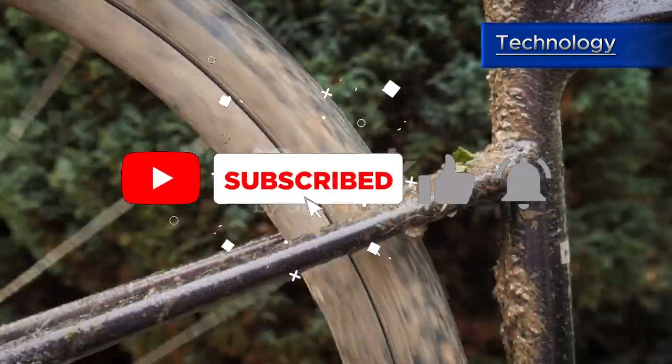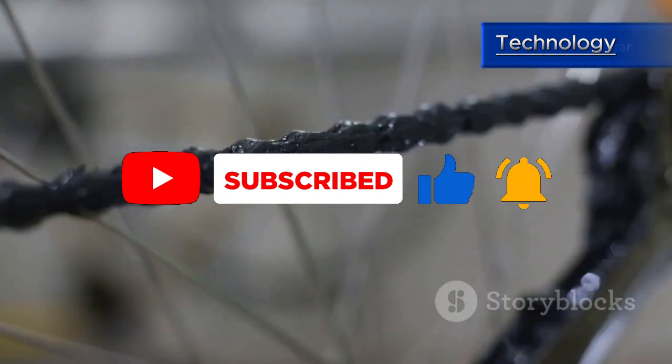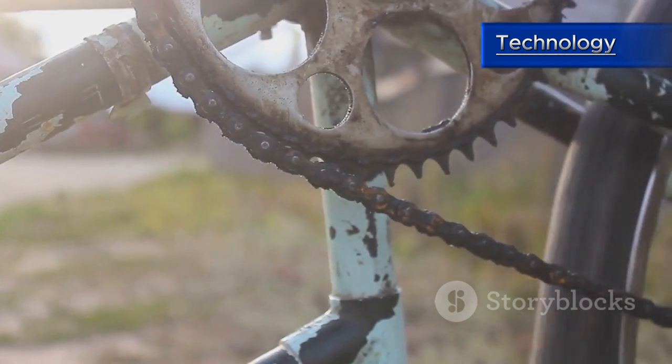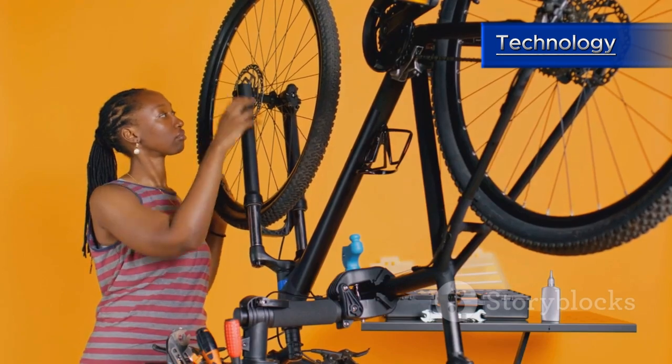Just like you wouldn't skip showering after a muddy ride, your bike needs a regular cleaning too. Dirt, grime, and road grit are your bike's enemies. They can cause premature wear and tear on the frame, chain, gears, and other components. Regular cleaning is the first step to a happy bike.